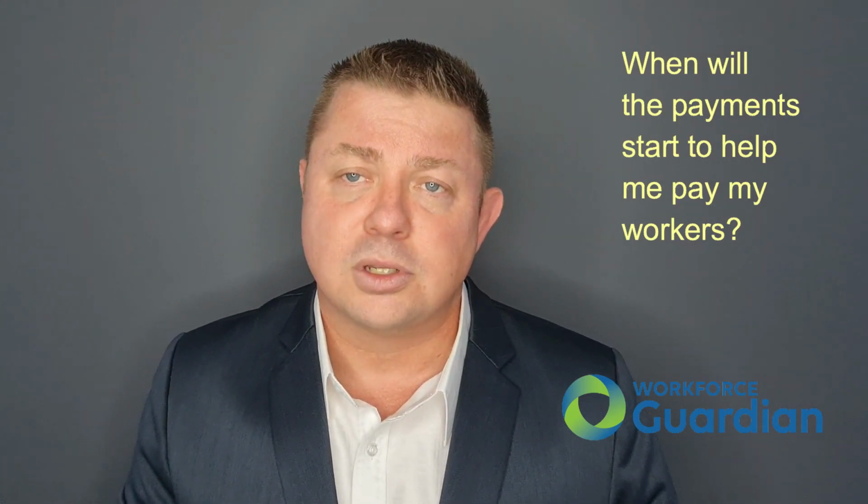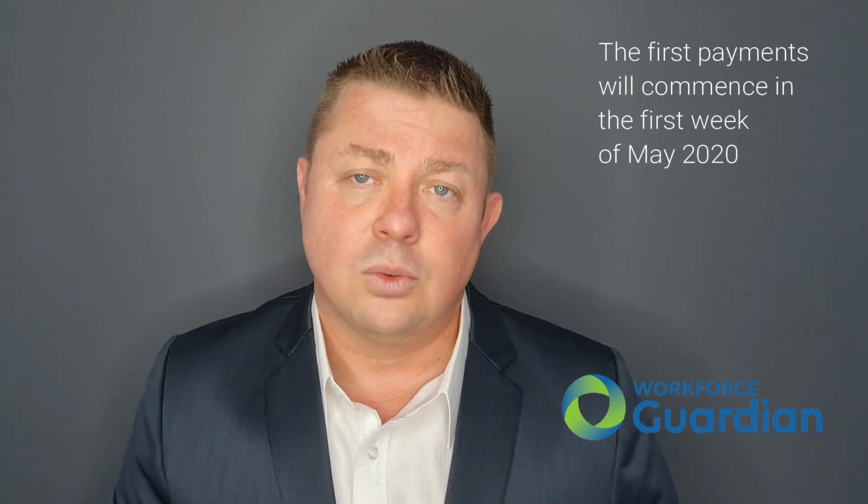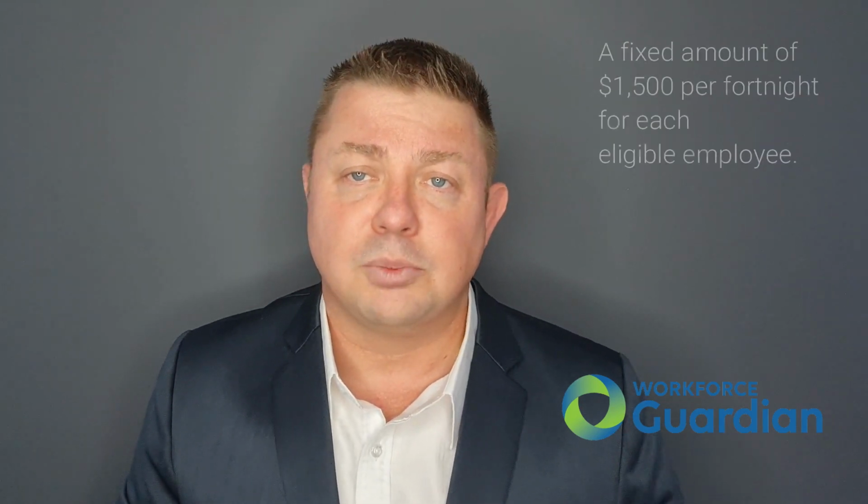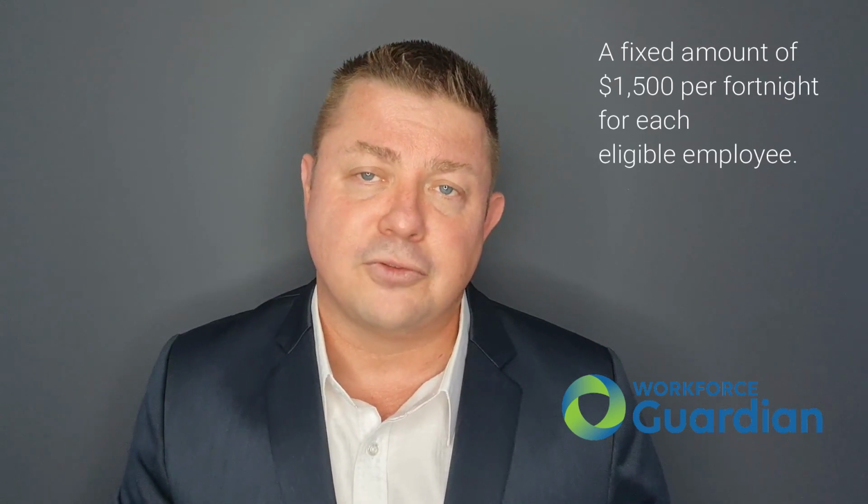The first payments to eligible employers will commence in the first week of May 2020. Eligible employers will be reimbursed a fixed amount of $1,500 per fortnight for each eligible employee. If employers do not continue to pay their employees for each pay period, they will cease to qualify for the JobKeeper payment. If you're unsure of your obligations, get advice from HR employment law experts such as Workforce Guardian.